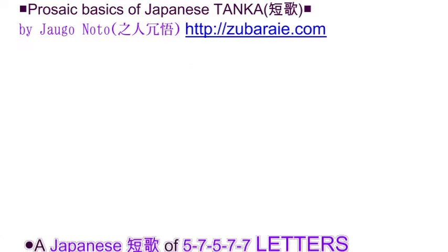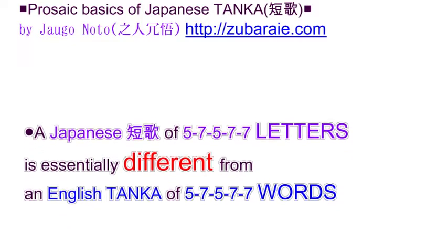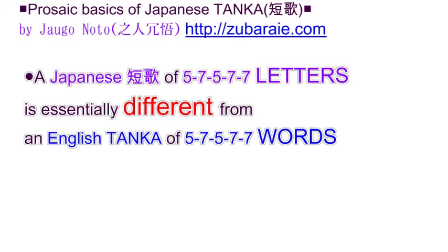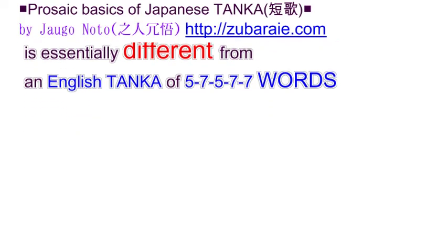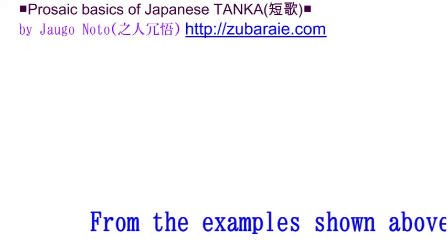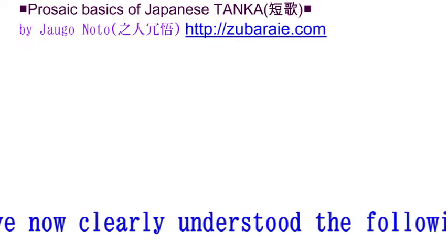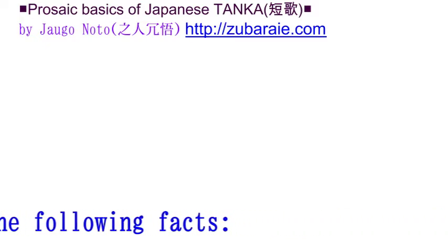A Japanese tanka of 5-7-5-7-7 letters is essentially different from an English tanka of 5-7-5-7-7 words. From the examples shown above, I think you have now clearly understood the following facts.